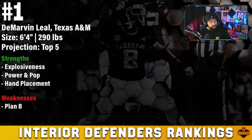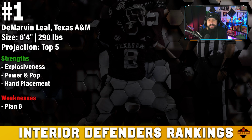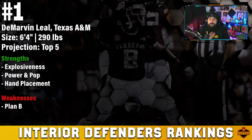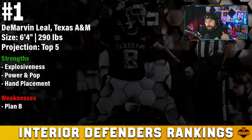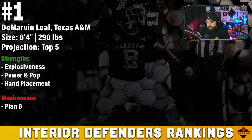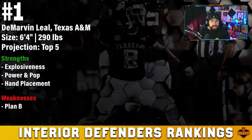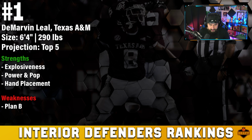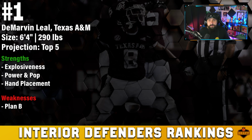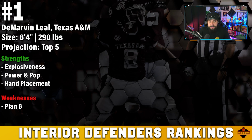Great athleticism. Very explosive. He brings the power. I love how this guy uses his hands. He's got magic hands, baby. He uses them in a variety of different ways. Hand usage just off the charts. Great movement skills. I mean, no guy's really getting under this dude's pads. Easily top in the class. He is a difference maker. I feel good if you want to put him on the edge. I think he'll succeed there. If you want to throw him on the interior, he'll succeed there.